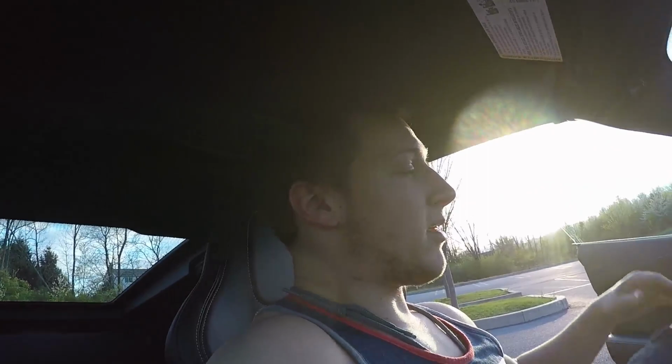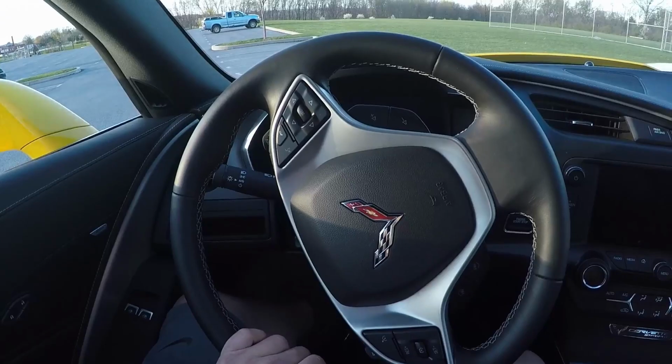All right, so sitting in the interior of this 2015 Corvette, it's pretty much exactly the same as my other one. Even has all the same interior options, except the seats are no longer the competition seats. So if you can see here, a good view, they are just the regular touring seats. And also my steering wheel no longer has suede on it. It's just regular leather. But other than that, this interior is exactly the same, same options and everything. So it's a great place to be.